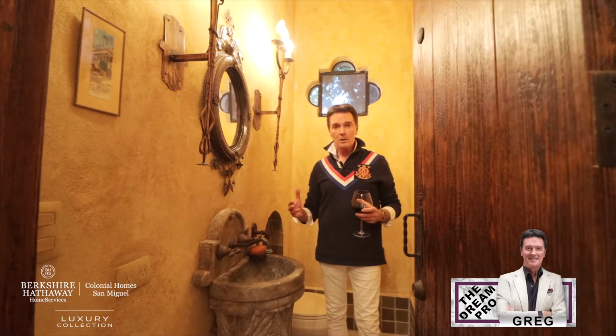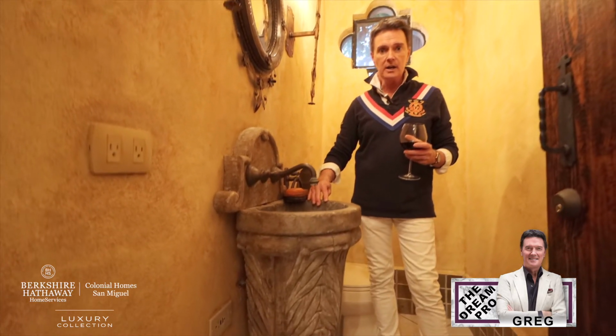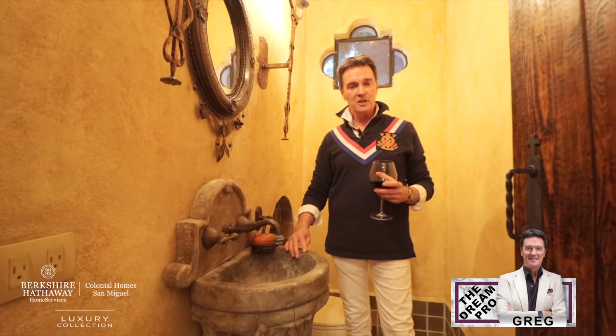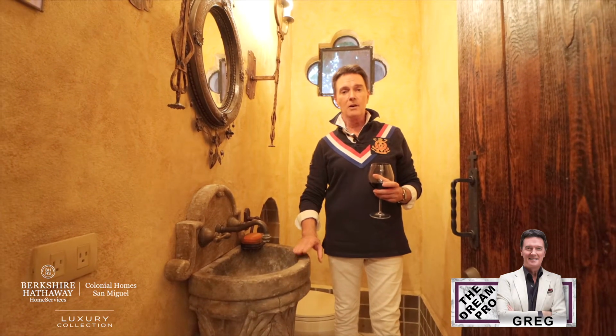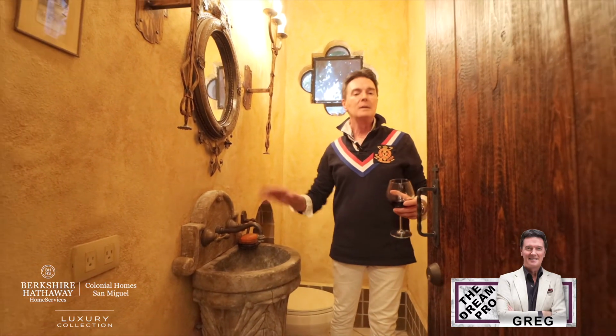They're typically smaller rooms, and so they create these hand-carved sinks out of Cantera. They're a bit of a reflection of the baptismal fonts that you see in the Catholic churches here. But it's a really cute detail. It's all custom made, all carved from stone, and it fits these narrow little powder baths really well. Just a fun detail. Look for them when you go looking for homes too.